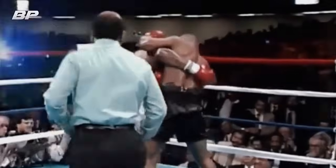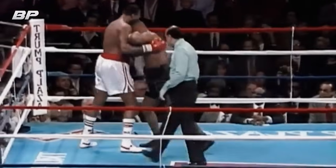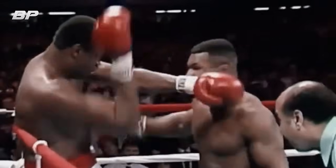The end came in the 4th round when Holmes was knocked down 3 times. Larry gets nailed with a left hand, the right hand, digs to the body, goes to throw right hand, gets clipped with a big right hand.